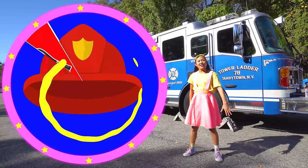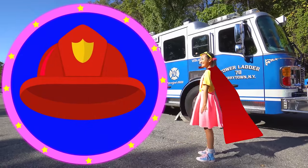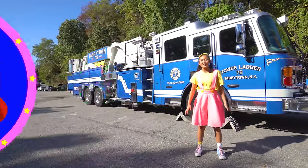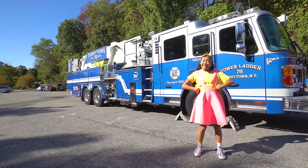It landed on the fire helmet. Some superheroes wear capes. And some superheroes wear superhero masks. And firefighters have their own superhero uniform too. Let's check it out.